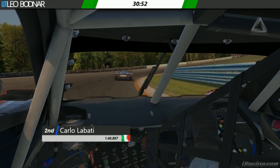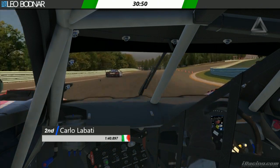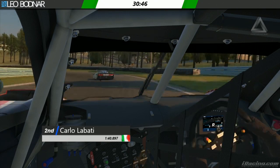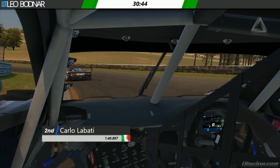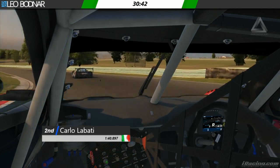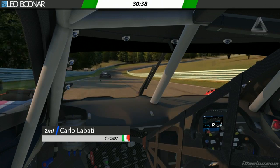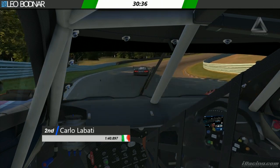We saw in the Sim Racers Asia GT3 race yesterday, Trick Racing did a fantastic job at the front commanding the race there, and they took an easy 1-2, lapping pretty much the entire field on the way to victory. So I don't think we'll see that level of dominance here, but they're doing a pretty good job in this opening race.